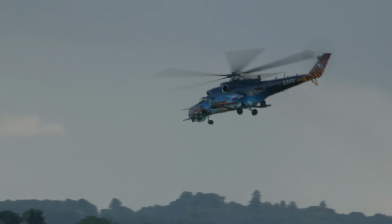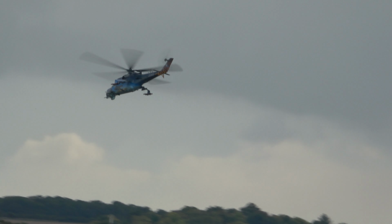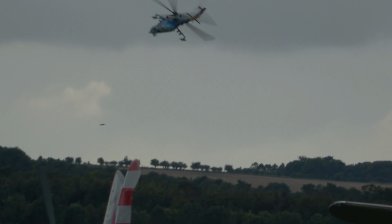The Czech Air Force is deeply proud of the wartime connections between its present-day units and those that served as part of the wartime Royal Air Force, and you can see that from the colour scheme on this particular Mi-35, which salutes the only Czechoslovak bomber squadron of World War II, number 311 Squadron.